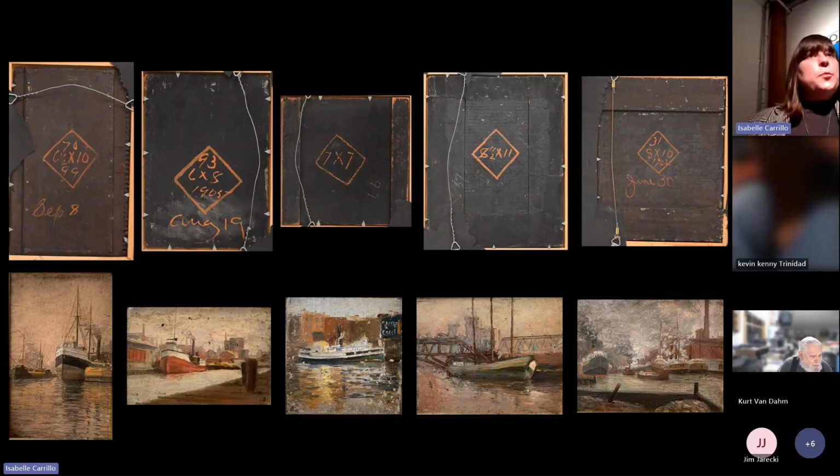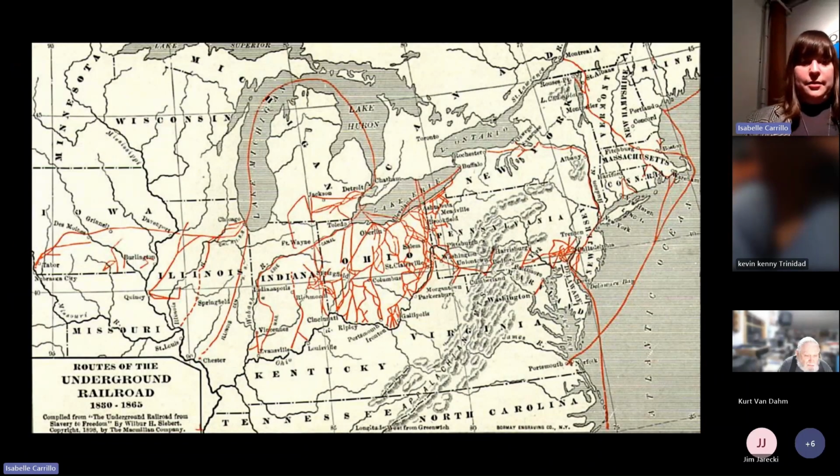Now, at this point last year, this is where I launched into a bit about Needham's background and family history. I knew even then that Needham was born in Chatham, Ontario in 1850. He was Black, and so we made a historical assumption that his parents traveled the Underground Railroad. Chatham was considered the Black Mecca of Canada.